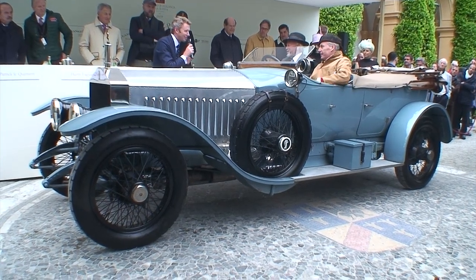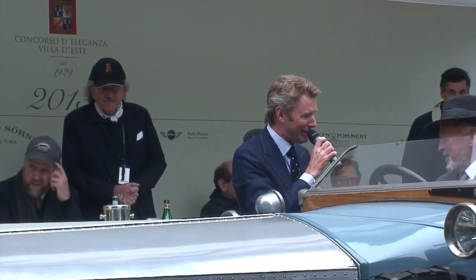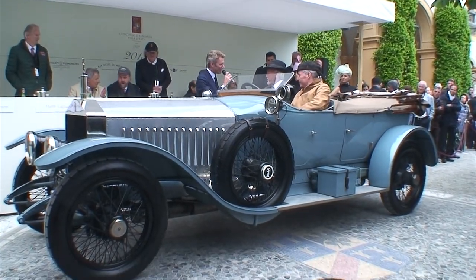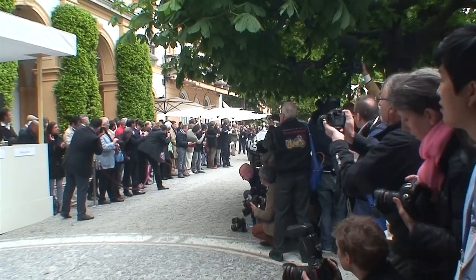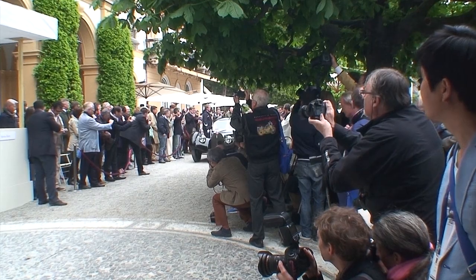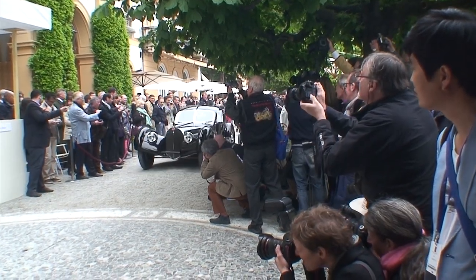Rolls Royce, super good. It's absolutely extraordinary what they were doing 100 years ago. Here's the Coupe d'Oro, and there's going to be a mob scene here, so we'll get this very quickly. It's the Ralph Lauren Bugatti.